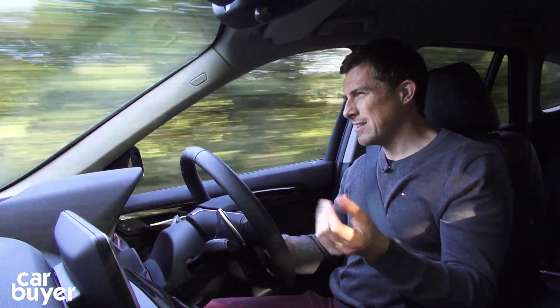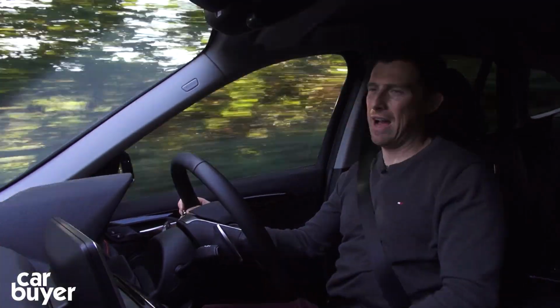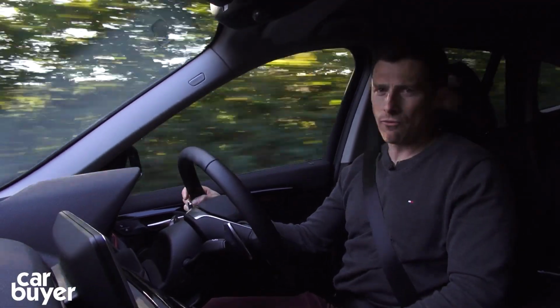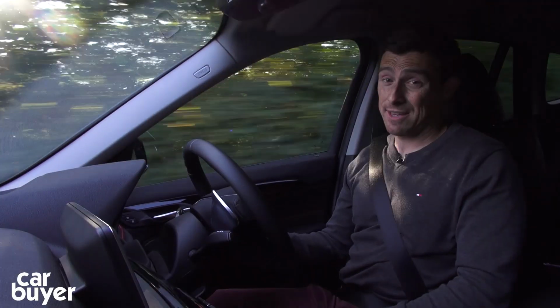And the result is that it doesn't feel quite as sporty to drive, nor as grippy as the old X1. But will anyone care? Absolutely not. No one's going to be taking their BMW X1 off-road, and on-road it still handles and drives very sweetly. It's the best small premium SUV to drive, if you ask me.